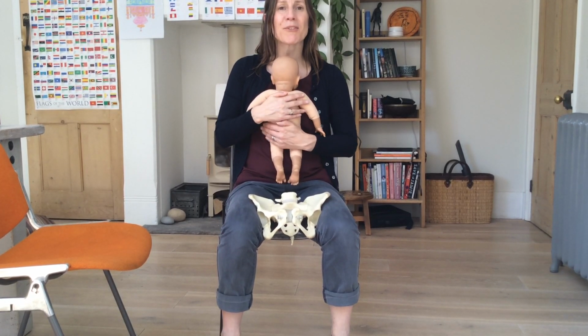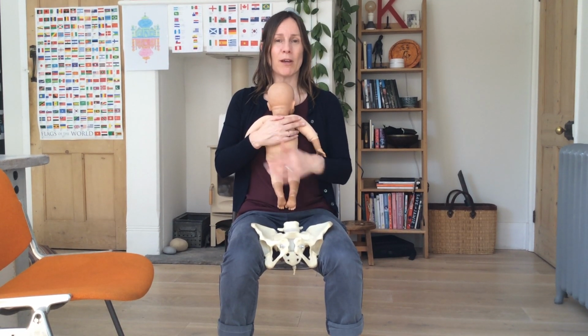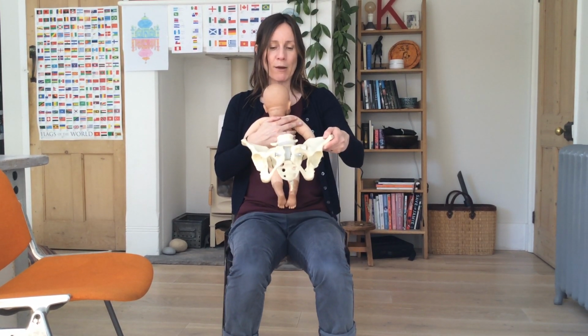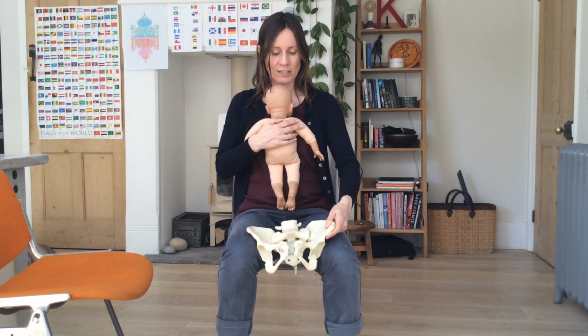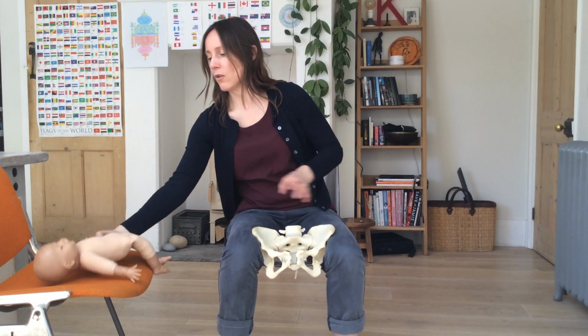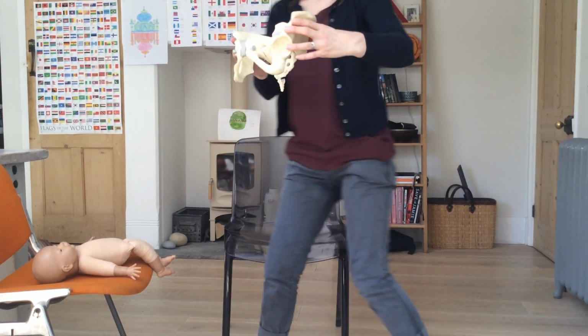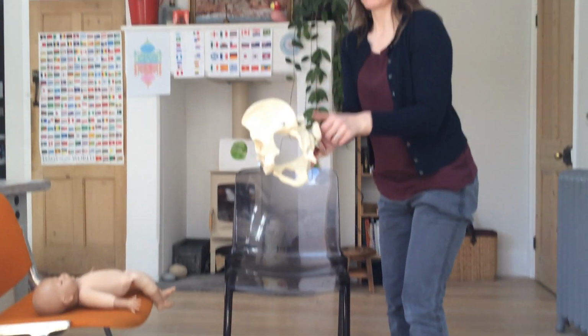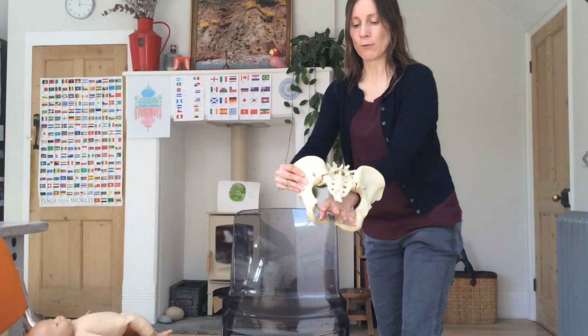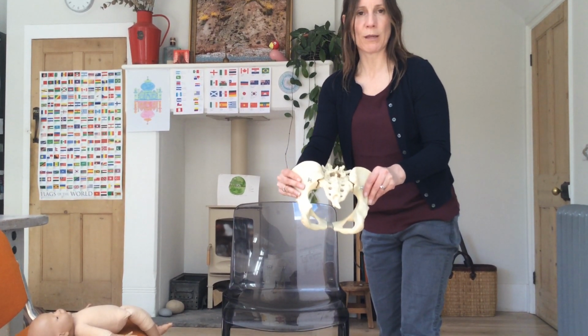I hope that was a good enough demonstration of the mechanics of birth and how the pelvis is designed to accommodate the baby coming through, especially if we remember those upward and forward positions, enabling this outlet to be as large as possible for the baby to come through.